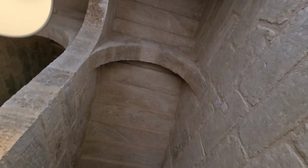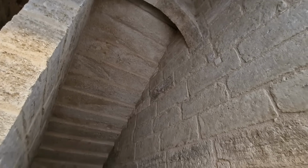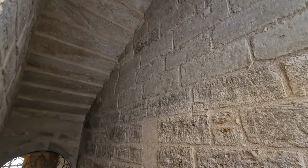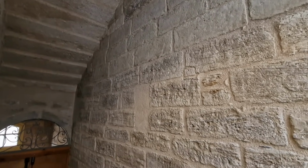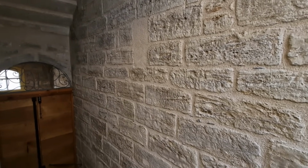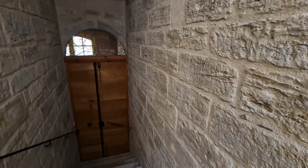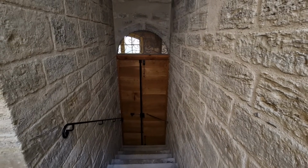The majority of the buildings around here, or all of the historic buildings, are all made of natural stone. But it's rare to find stone of this quality, this well restored, etc. Absolutely beautiful. So we're in the middle of the historic centre of Pezenas.